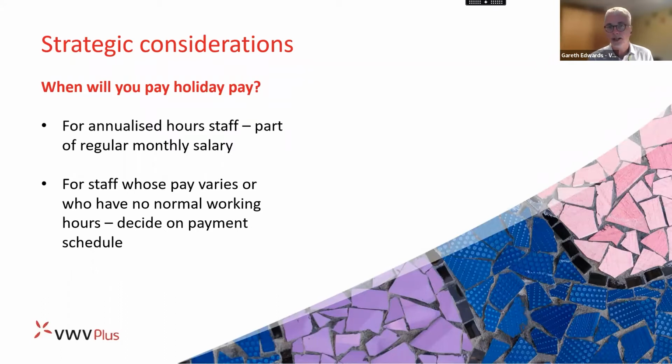The staff whose pay varies, or they don't have normal working hours, then it may well be that you need to decide on a payment schedule, and it may well be you want to carry on with your existing practices but amend the amount that's paid, or you may want to look at whether you change your practices in terms of when you will pay. So just flipping on to the next slide.